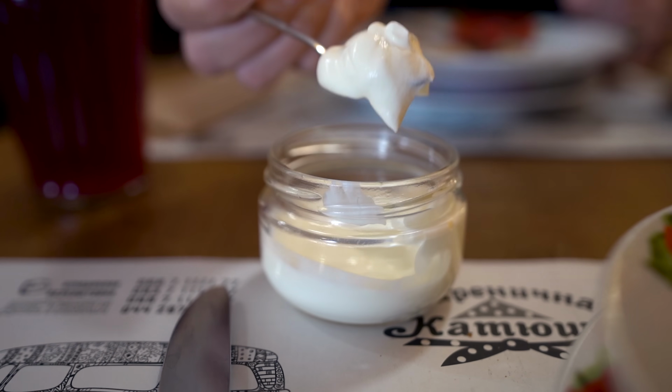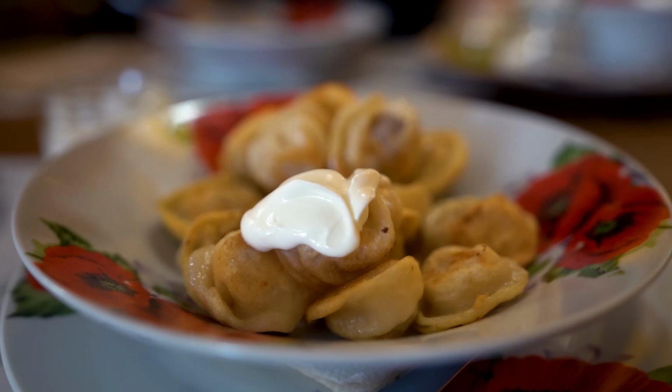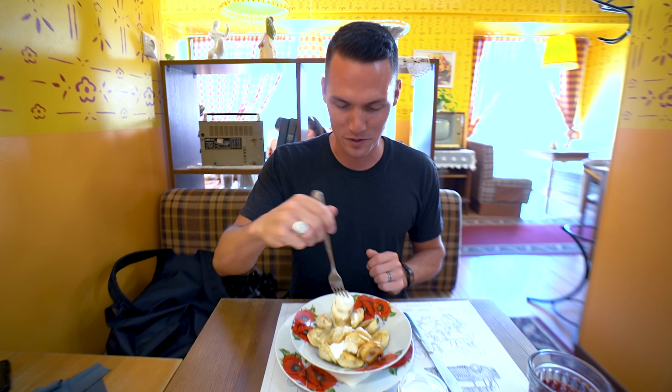And like a lot of dishes that we've encountered here in Ukraine, it comes with a side of sour cream to put on top. Let the mystery pelmeni eating begin. It doesn't matter what's in the middle. Cold sour cream with the warm crispy dumplings, you just can't go wrong.